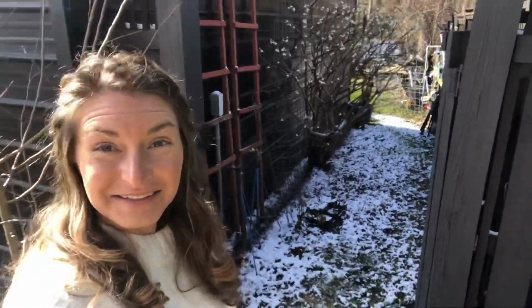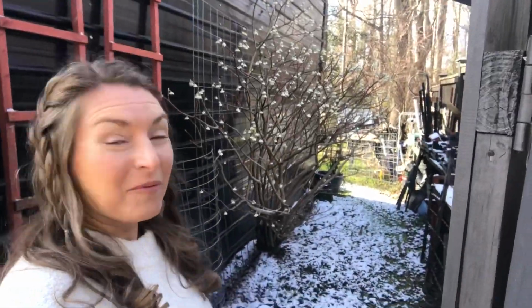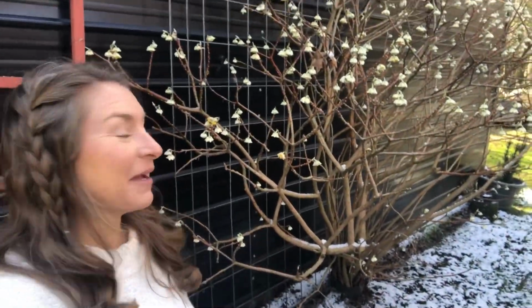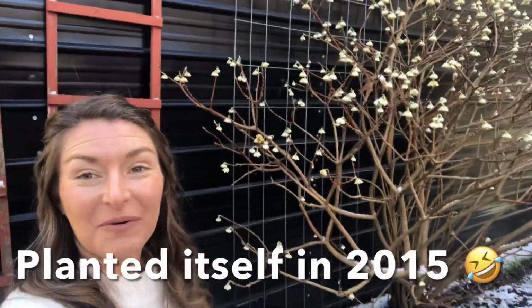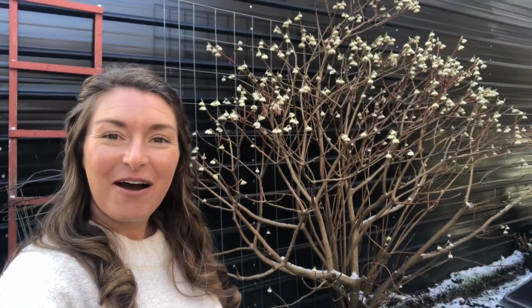Of course, the shining star of the winter garden is this accidentally planted Edgeworthia chrysantha Snow Cream that was rooted in an episode of Growing a Greener World, and it actually rooted in through the pot, and it's been growing that way super happily in a French drain right here on the north side of our garage. And you can see it's just absolutely covered in flowers, and it's really a spectacular plant. Let me give you a close-up.